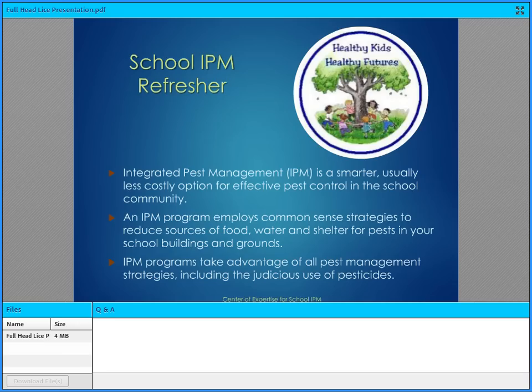IPM is also cost-effective. IPM is a sustainable approach to managing pests since it combines biological, cultural, physical, and chemical tools in a way that minimizes economic, health, and environmental risks. IPM provides an opportunity to create a safer and healthier learning environment by helping to manage pests and reducing children's unnecessary exposure to pesticides. It has also been shown that a good IPM program can improve indoor air quality and reduce asthma triggers, thus improving school attendance.